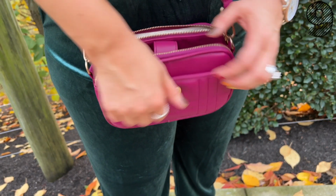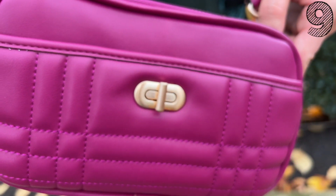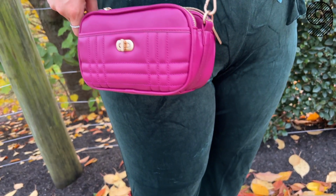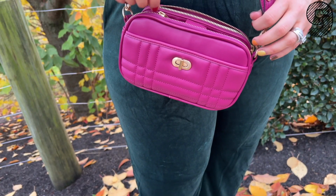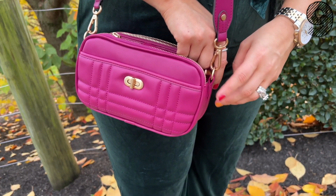I'm sure we all do because hashtag convenience, but it does have a buckle or a snap so that it's not just gaping open. I'm always grabbing my phone. I don't know if you guys know this, but I do social media as my second job, so that is on the phone. So I like it. I'm going to keep it.